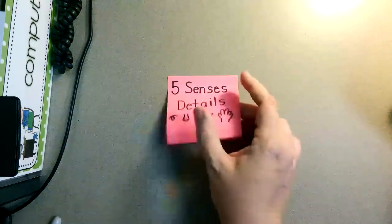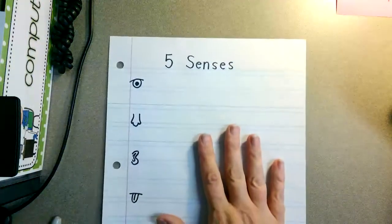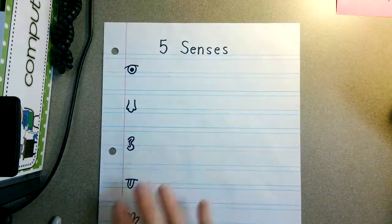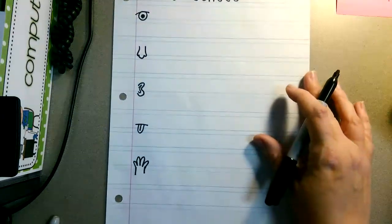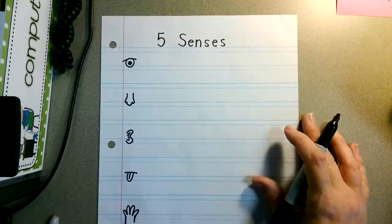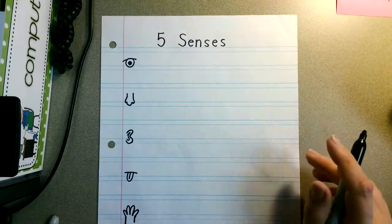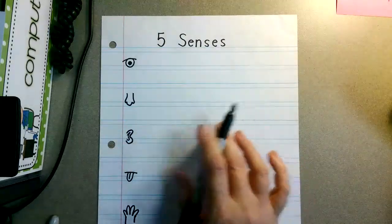So Miss Davis just made herself a little planning page here. I've also included one in the slideshow if you'd like to print one out. You don't have to though. This didn't take very long, just a quick little sketch of each of those symbols of our body part that we use for our five senses. So I'm just going to jot down.